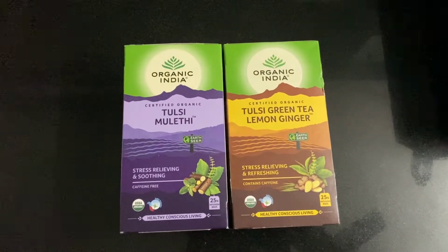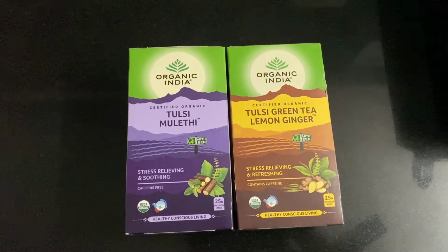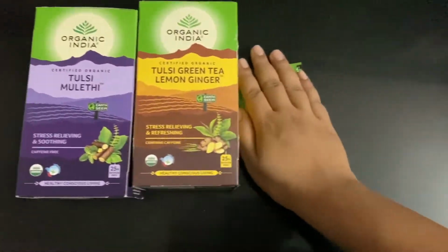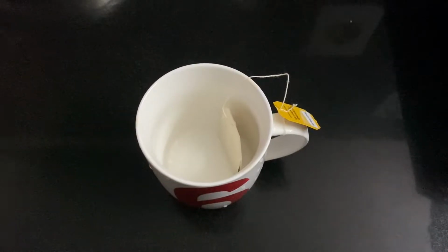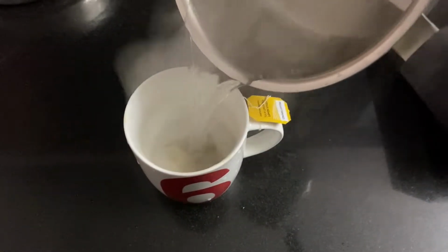So around 6:15, 6:30 I have my tea. I'm not a tea or coffee person either, and I love my green teas. So this is a brand I've been obsessed with right now, and their muleti tea is my absolute favorite. But today I decided to have some lemon ginger green tea. So that's what I'm making right now.